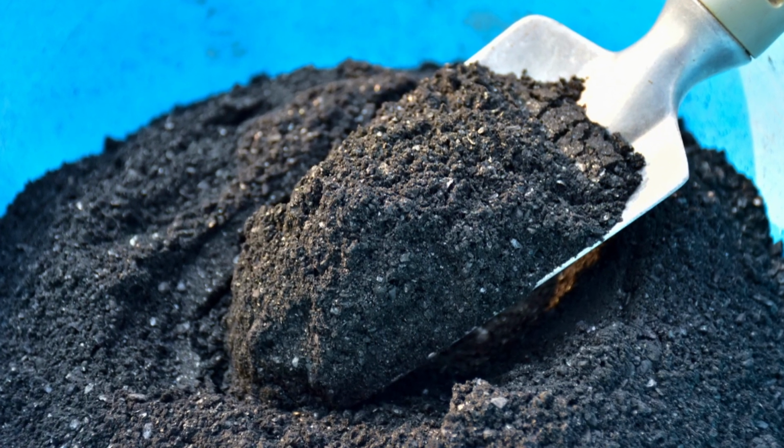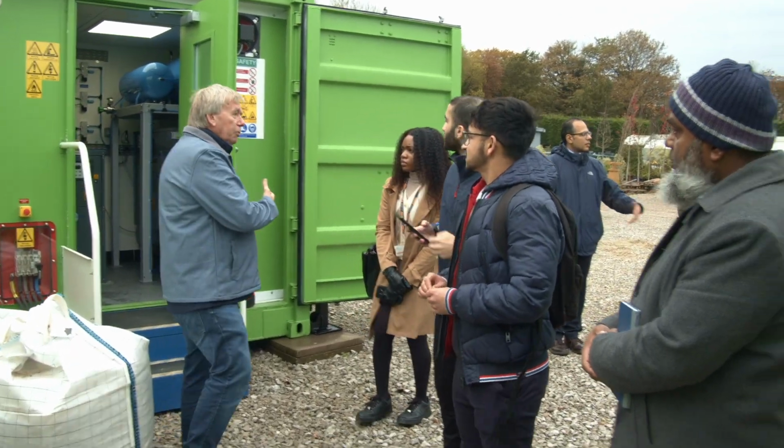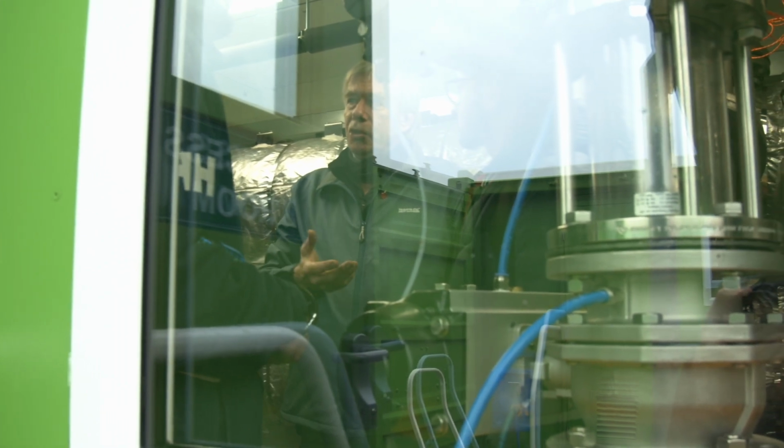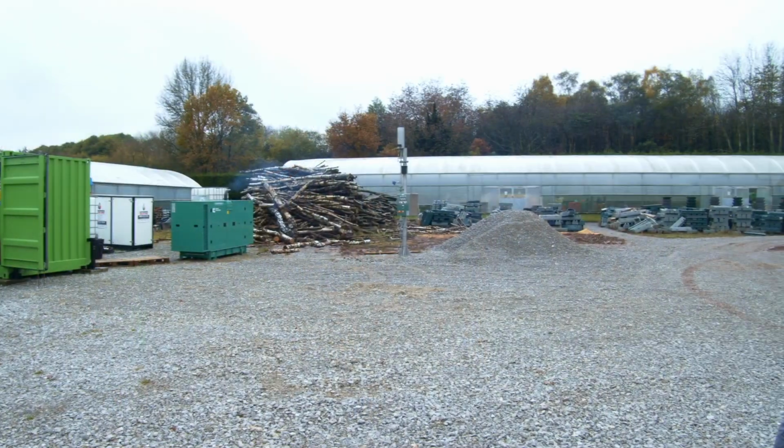We're looking at what options we've got of managing that volume of timber, and using it for biochar is just one of those options that we're looking at. It's important to actually note that we will be using it as a training exercise for students from Aston, giving them an introduction into working in a production environment where they will gain first-hand knowledge for their studies and also possibly for their thesis in the future.